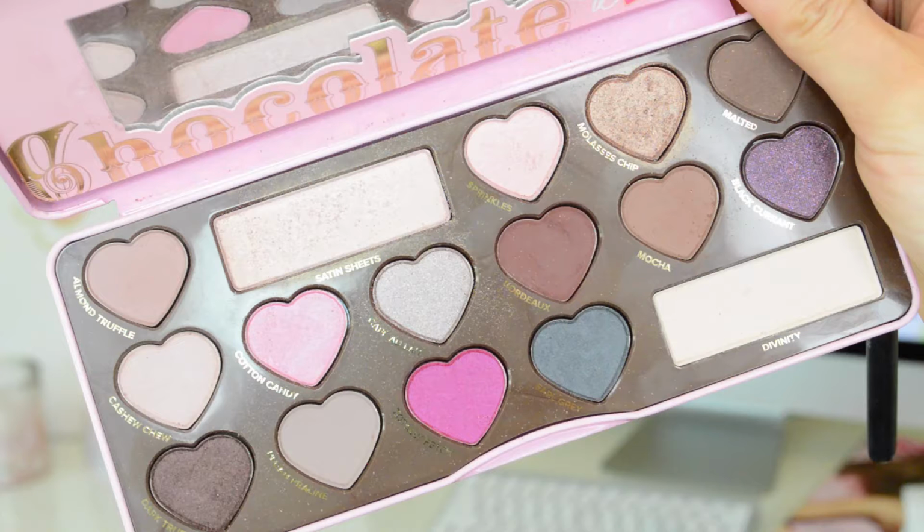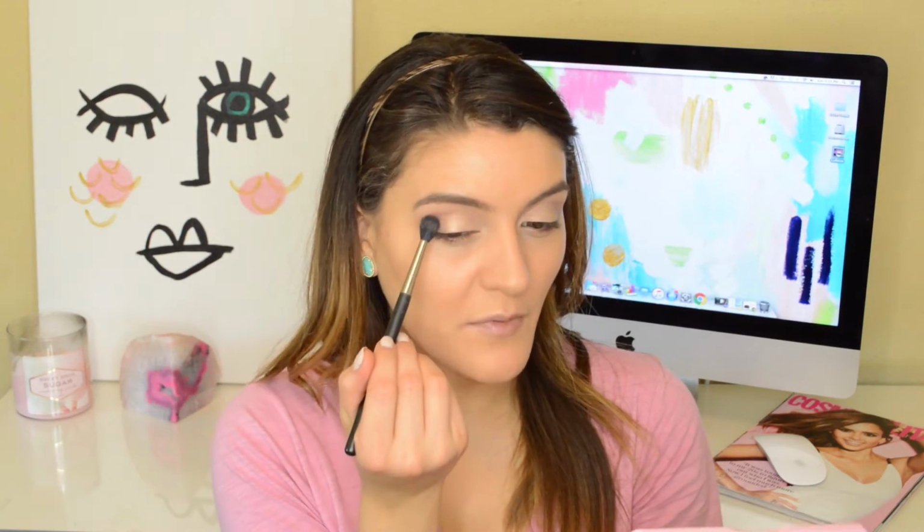And the next step is going to be just to put a little transition color in the crease. I'm going to use the MAC 224, really fluffy blending brush. And I'm going to take this in the color Almond Truffle. And I'm just going to take that really loosely in the crease. And it's a really beautiful transition shade. I hope you can see already that mauve-y tone building up in the crease. And I love this color. And I've really been enjoying this palette.